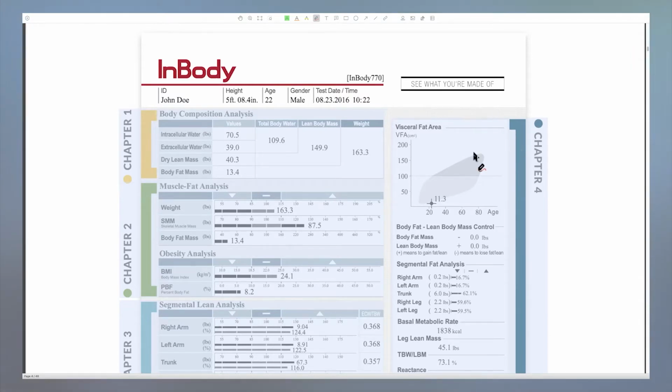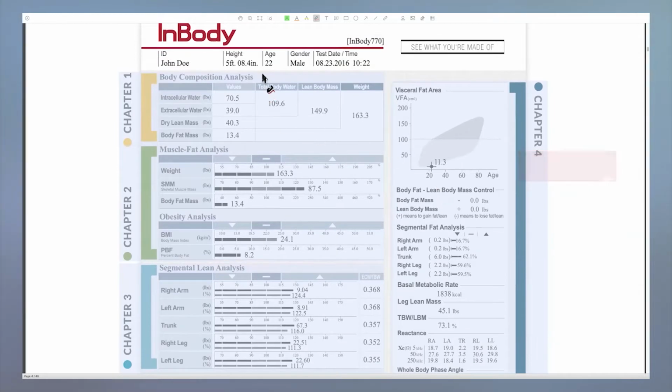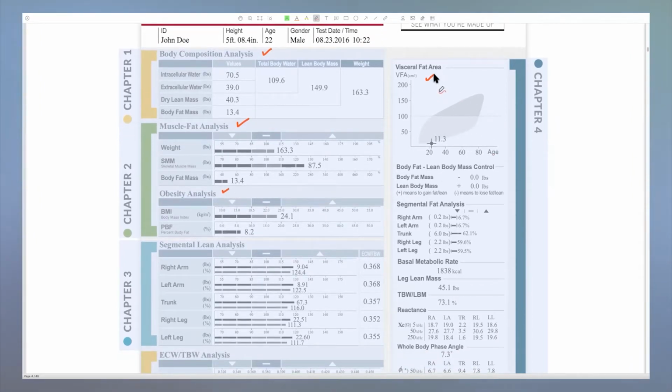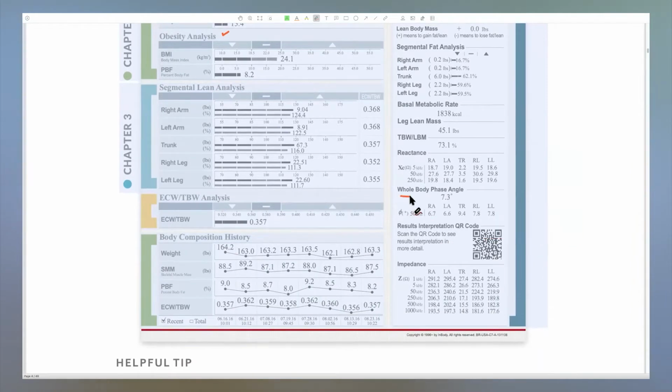Let me give you some background history. When we do an InBody assessment, we're going to be assessing body composition. We're going to be doing fat analysis and obesity analysis. We're going to be discussing, particularly a lot today, visceral body fat. We're going to be discussing whole body phase angles. And we're going to be discussing how a historical background on a particular individual and a particular care plan can be assessed and evaluated.